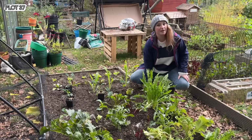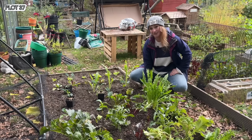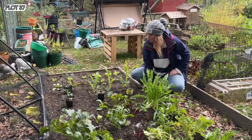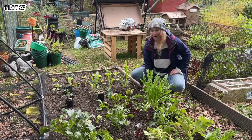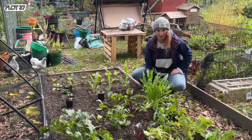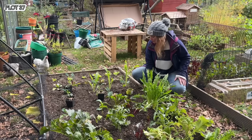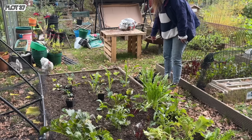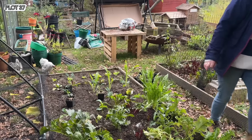Although the cavolo nero, obviously, like I say, is pretty resistant in general to the horrifying effects of clubroot, I am still going to put some lime in the bottom of the holes, which just deters the clubroot a bit. They don't like the change in pH, so let's do that. And that leaves me 1, 2, 3, 4, 5, 6. Perfect.